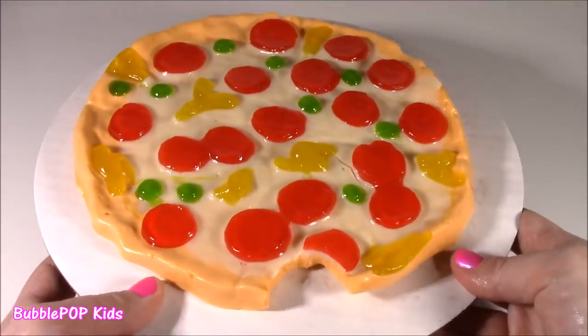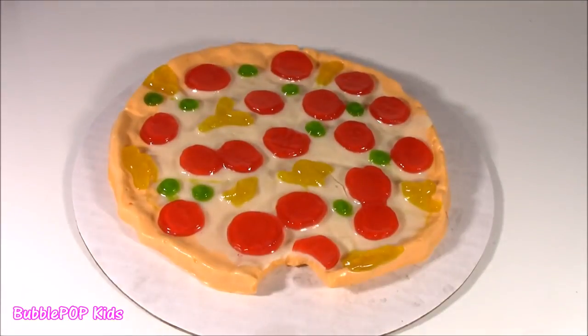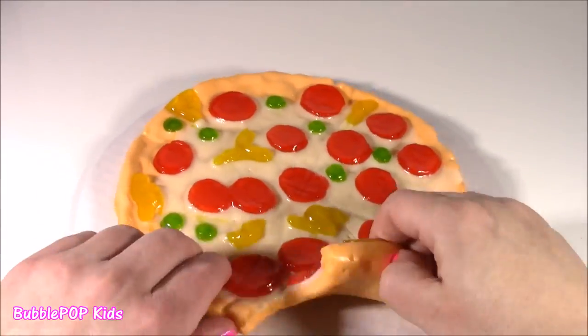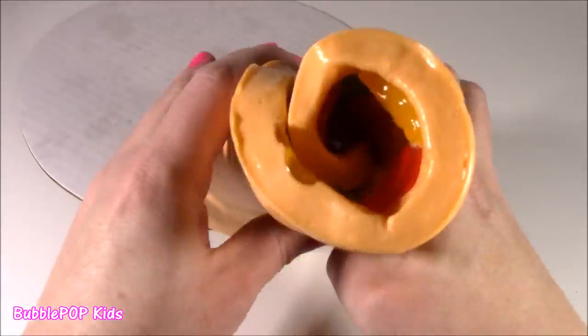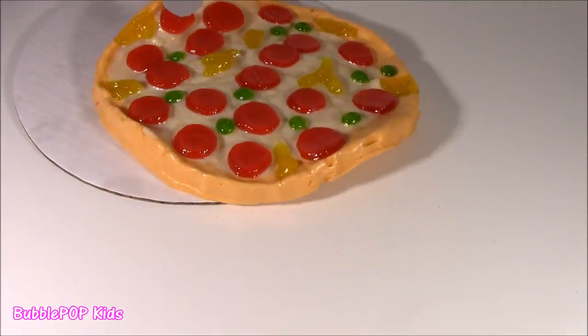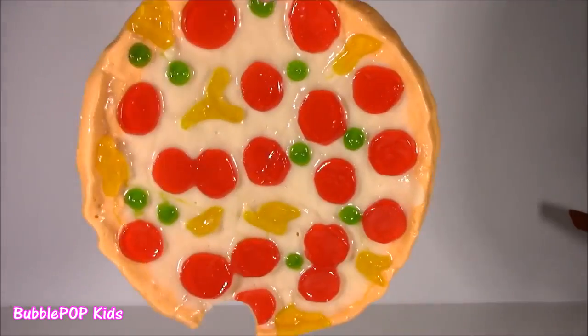I don't know. It's delicious gummy. Delicious gummy candy. Let's make it into a delicious gummy burrito. How about that, Bubble? Let's make a little burrito. That's more my style. Oh, look at that. Yeah. Hey, you little bubble teenies, here is the gummy pizza.